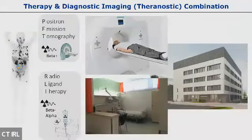How does this combination work? It's called theranostic. It's a new term for it because we combine in one application treatment and imaging. We make a diagnostic and we make a therapy: theranostic. How does this practically work? So the upper part, the positron emission tomography, is an outpatient scan, right? So this can be outpatient appointments, consultation, preparation of treatment. And once the indication is made, the treatment, the lower row, is an inpatient treatment.